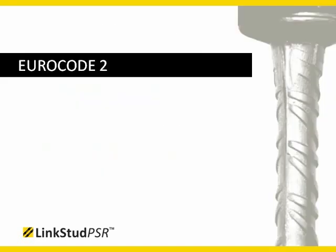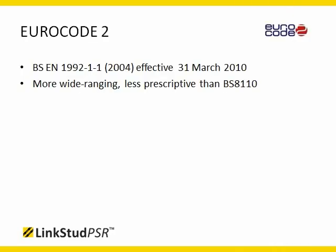So now let's take a closer look at the new code and examine how it differs from the BS 8110 standard it replaces. Eurocode 2, or EC2, was implemented on the 31st of March 2010 and is much more wide-ranging and far less prescriptive than the BS 8110 standard it replaces.